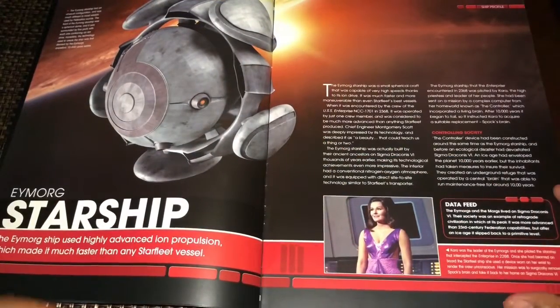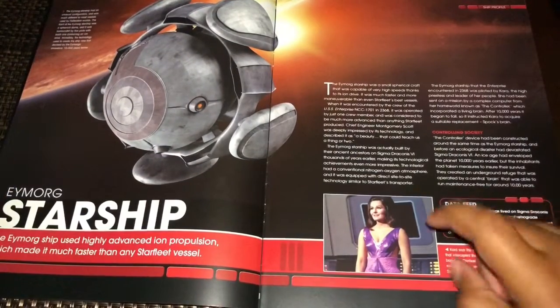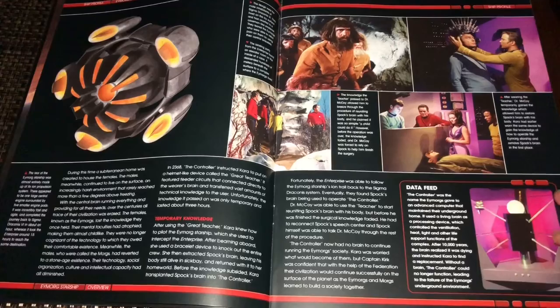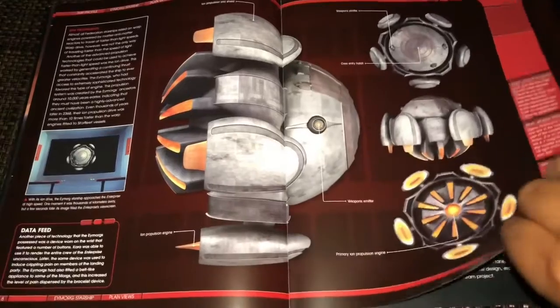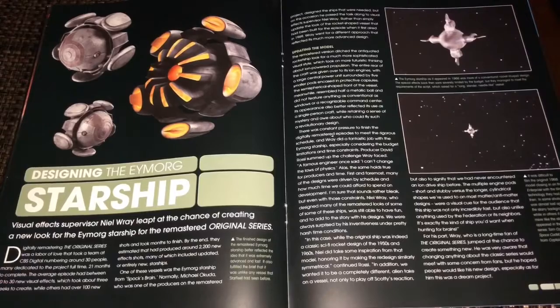Turn the page there, and you have another interesting look at the ship, which is pretty much the reverse view of the cover. And you have some trivia here and some more text about it, and more about that. And then you have the plan view showing you where components are, etc. And finally, here's a section on the design process of this ship. As the magazine says, it was basically something created specifically for the remastered original series, at least this episode in which the Eymorgs were featured.